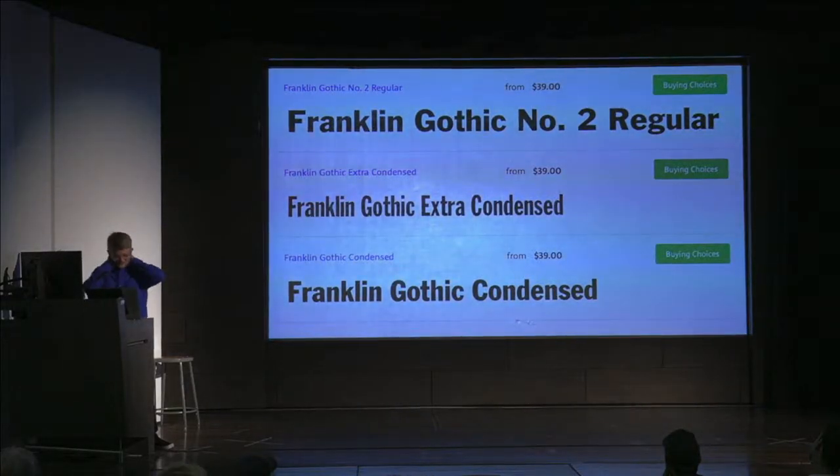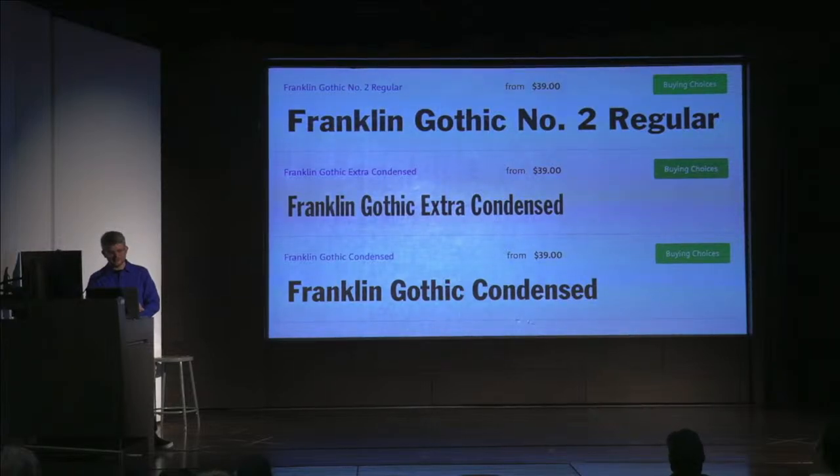In the digital era, this is probably the version of Franklin Gothic that I first used as a digital font. It was digitized by the Linotype company, which is a whole other story about why that is. But something I always took for granted was that for some reason in this version, Franklin Gothic is referred to as Franklin Gothic number 2, but all the condensed and extra condensed styles are just normal Franklin Gothic. And it wasn't until I started thinking about putting together info for this talk that I became curious about where that even came from.